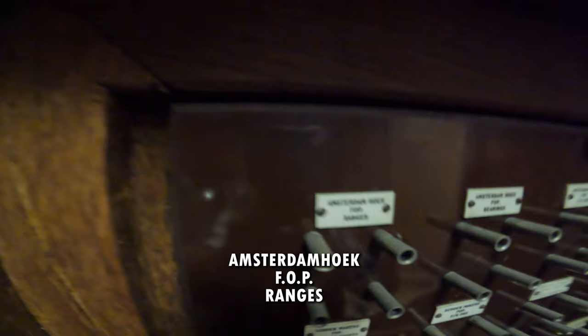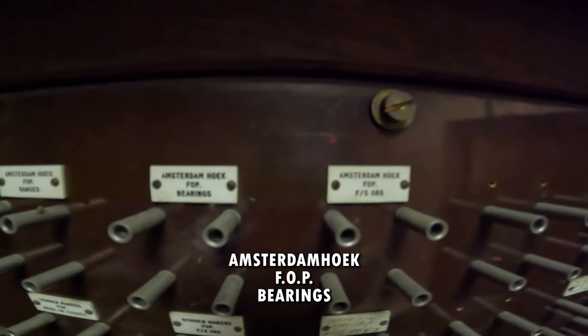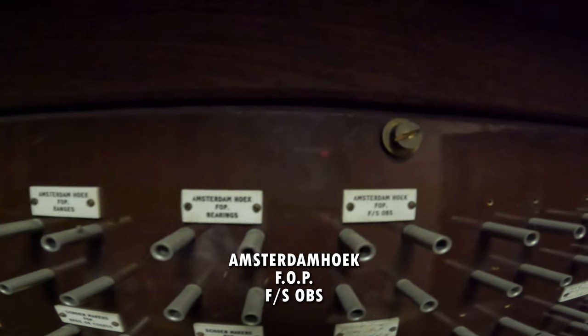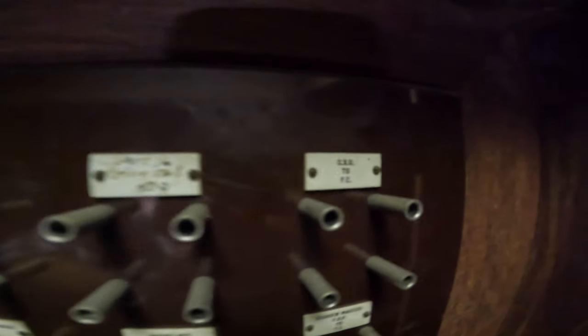There's another one. So there's Amsterdam Hoek. FOP. So this is the Fortress Observation Post. And so SANF, Docks, 3HQ. CXO. This board is a record of all the military installations that existed during that time.